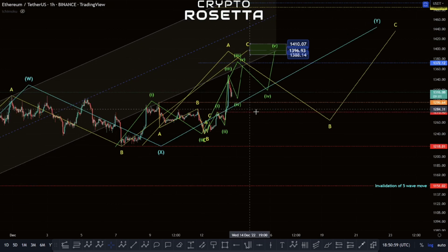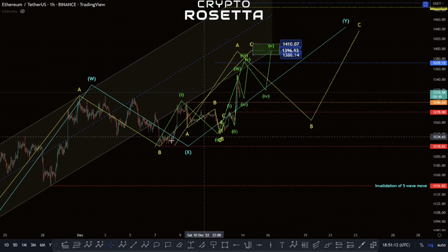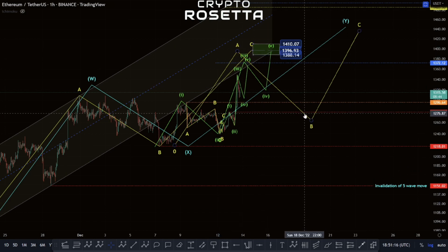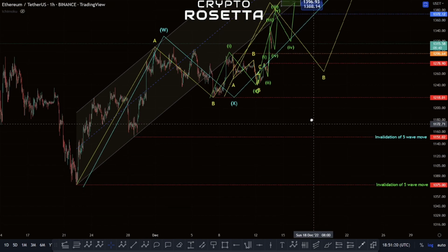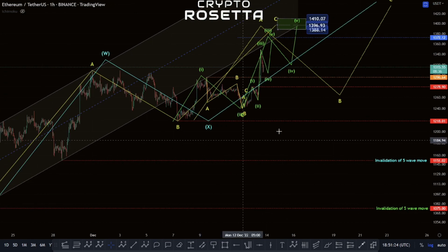If we don't invalidate this 5th wave and we move up and we look to make this bigger 5-wave move, then I would be looking to see whether we find support here. If we lose this 1218 area though, I would be looking at it more as a completed move here, and then we'd look to that support zone that we mentioned previously, slightly lower. But as soon as we lose this 1075 area, I think we're going to be going further down.